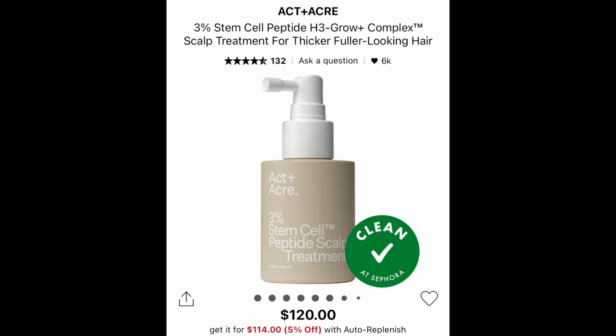More recently, I've been using the 3% stem cell peptide scalp treatment. This one is for thicker and fuller looking hair. I'm specifically using it on these balder looking spots where I've been losing hair. These products are expensive. You need to use them for at least 3 months to see any difference. So now would be a great time to try them if you can get it on sale at Sephora. You could also look at their own website, and there are some subscription discounts. This one I do find does change the texture of my hair, and I do notice it, but I'm hoping it's worth it.